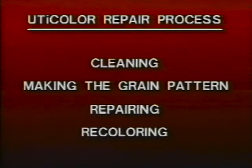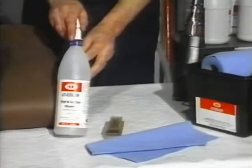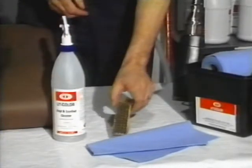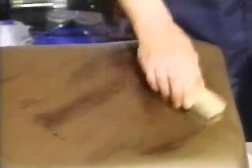To clean the area properly, you are going to need the following items: the vinyl and leather cleaner, Uticolor's code number UK403, the scrub brush, UK85, and cleaning rags. First, spray the entire area with the vinyl and leather cleaner. Use the scrub brush to eliminate any dirt which may have resided in between the texture of the vinyl. Wipe dry with the cleaning rag. Both the damaged and the surrounding area is now clean and ready to have a grain impression made.